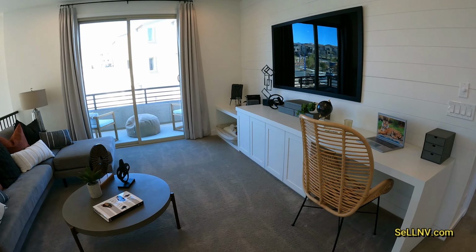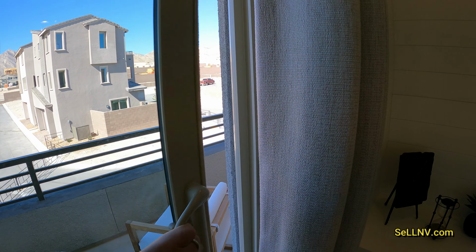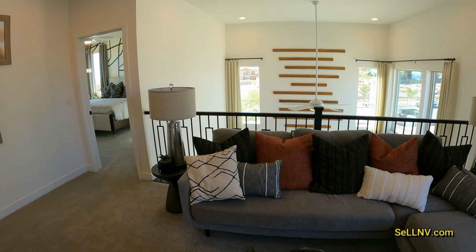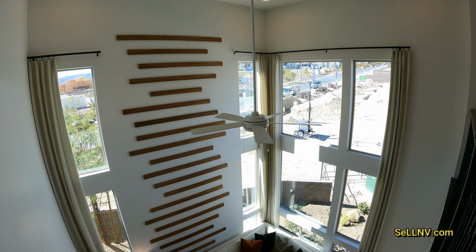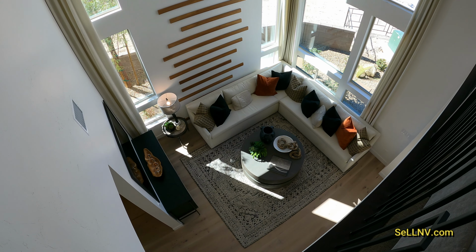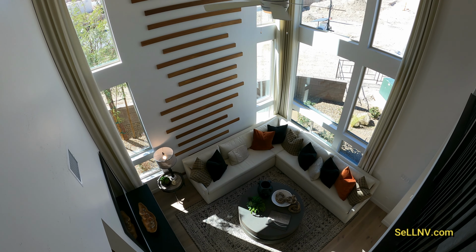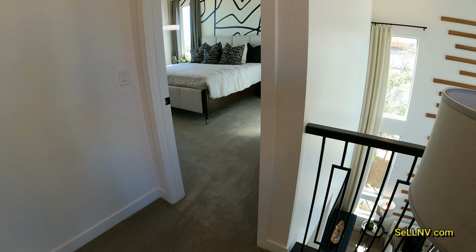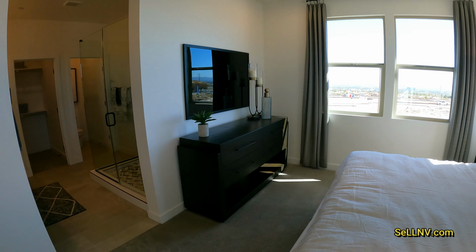So this is the loft area, and same balcony. So if you were up here, and looking down, this is what it looked like. So if you have to yell at your kids or throw something down or up. Some people are scared of heights. They don't wanna do anything that's scary.